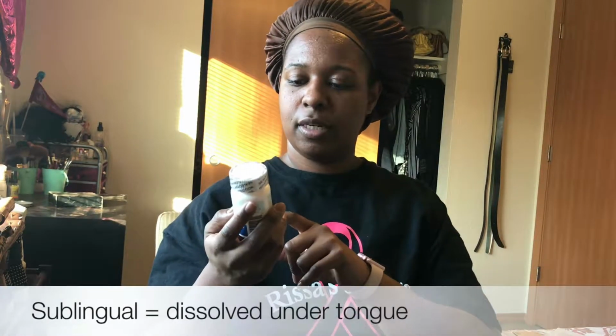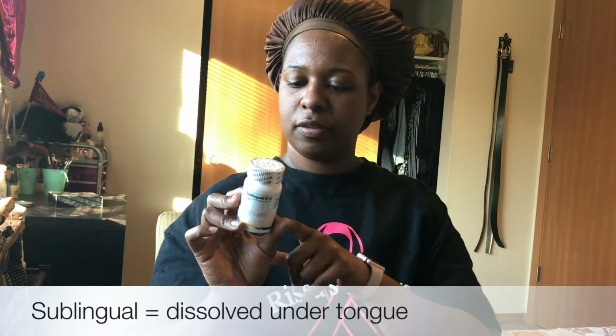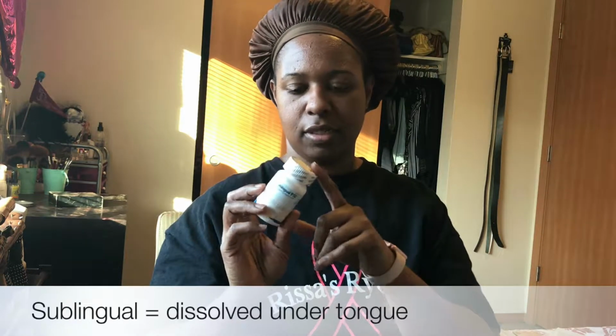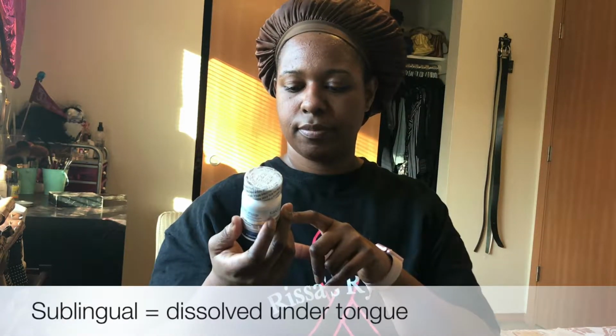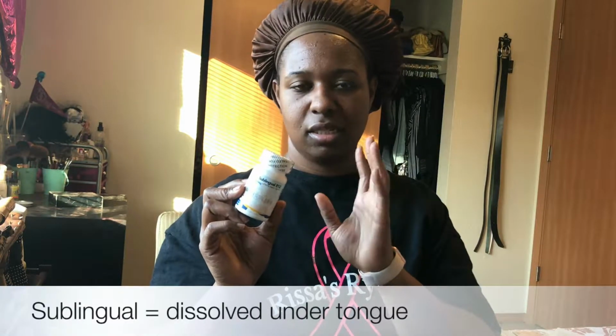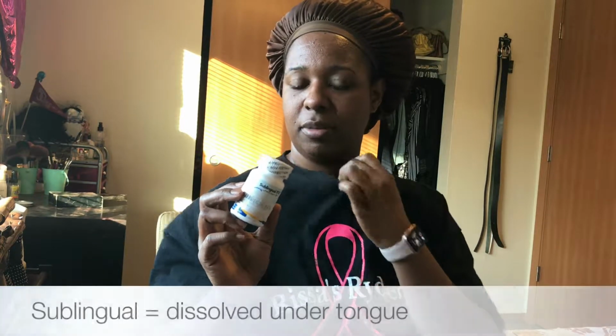B12, also buy it from Amazon. This is the Bariatric Fusion brand, and again I'll put the links to the ones that I use. This is the cherry berry flavor. It's not delicious, but it doesn't make me gag. It's sublingual, so you want to get one that's not going to make you gag, because our stomach is different. That's where B12 is usually made. So that's why we take these.